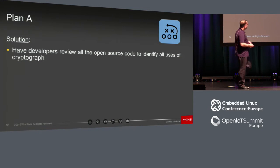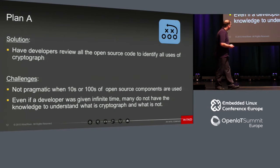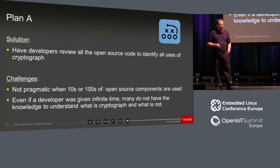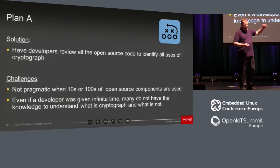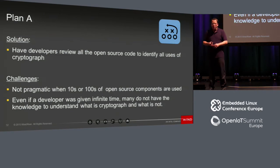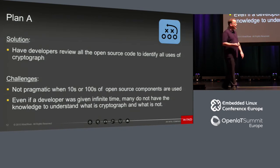And then, having developers review that code is actually quite unrealistic. And even if they had an infinite amount of time and they could review all that code, there's a good chance they may not be able to identify cryptography in all its different ways. Again, remember 5, 10 years ago, someone wrote cryptography, they knew it because they wrote it. But now there's so much more of it and so varied, it's hard for every engineer to know all the different types of protocols, algorithms, and so forth.